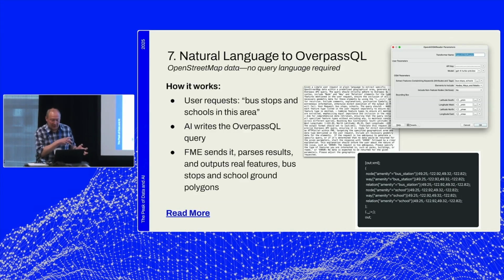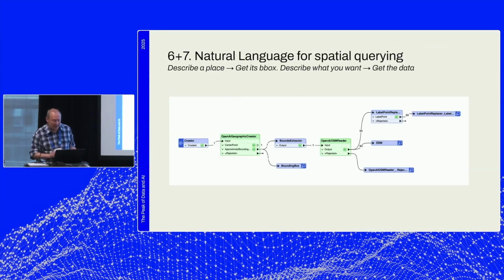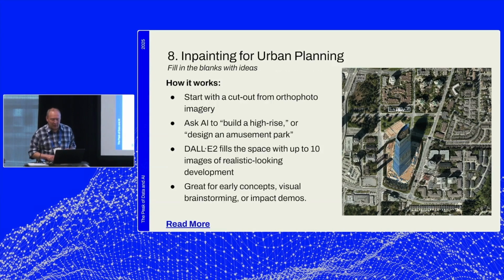So basically it creates a request for me and we run it, and we can combine the previous and this one and read, for example, bus stops for downtown Seattle, and it will work. So here we populate some area with painting in whatever we would ask. For example, who needs parks? We just replace them with high rises.